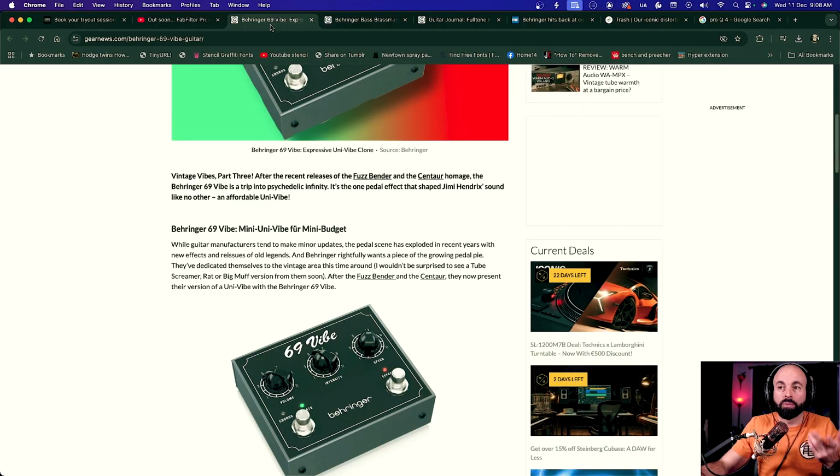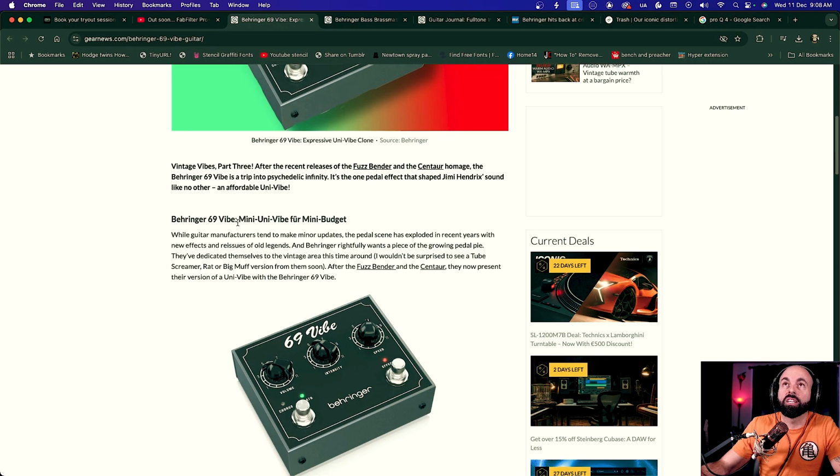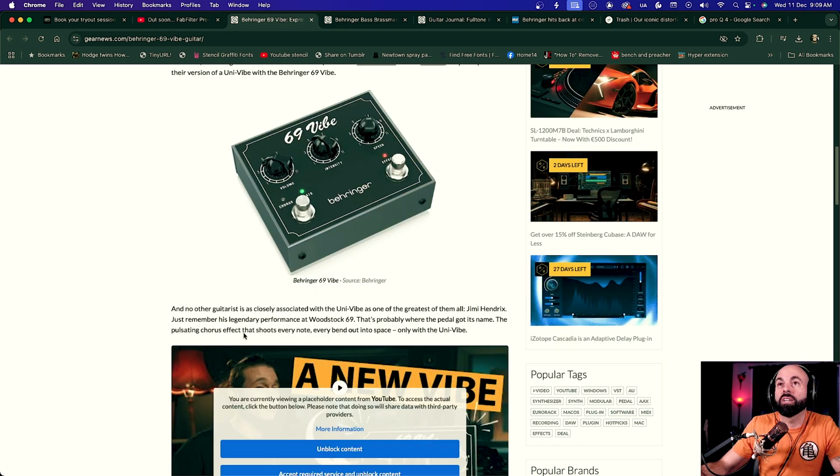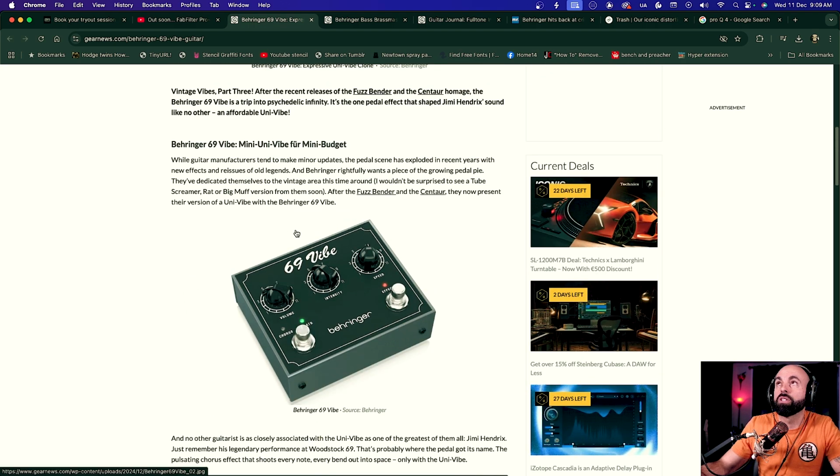Interested to see. In other release news, Behringer have released not one but two pedals. They've got the Behringer 69 Vibe, which is a Uni-Vibe pedal, which has chorus and vibrato settings. Very, very cool pedal. If anyone's familiar with the original Uni-Vibe, vintage ones can get quite expensive, and they're going to price themselves into the market with more of these affordable pedal clones, which is kind of cool.